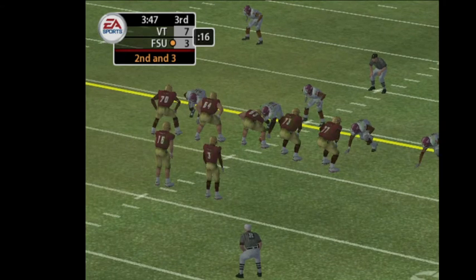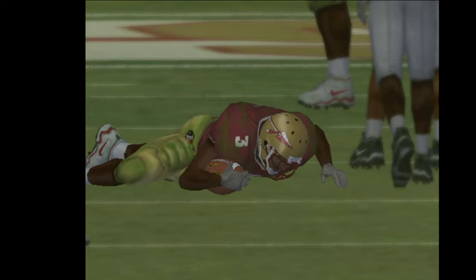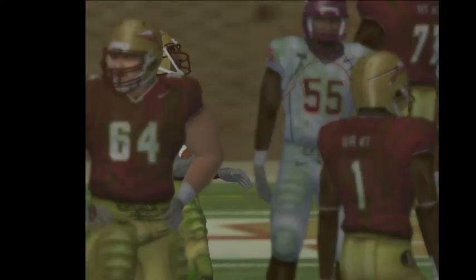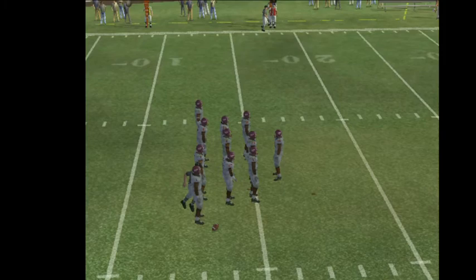The Hokies bring in their dime package. And down he goes. And a counterplay gets him the first down. Runs like this keep them guessing. You got the defense worried about the running game, and that's when you catch them off guard through the air. I wouldn't be surprised if they passed it right here.